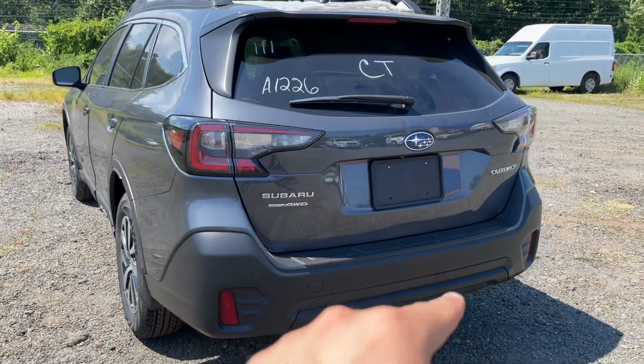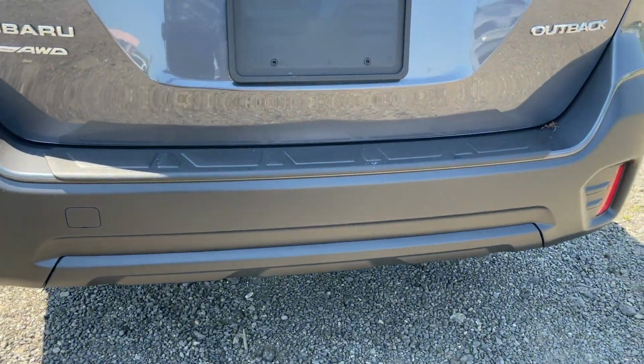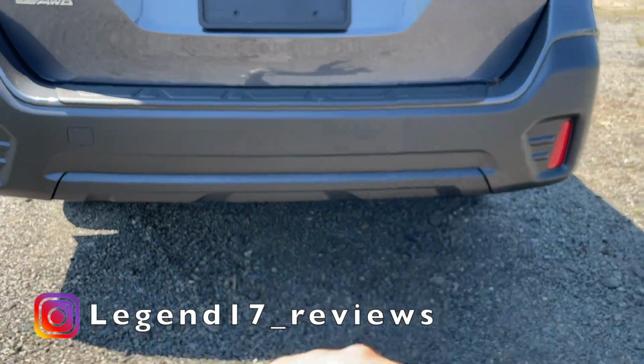This is the bottom portion of the bumper, so it is going to be finished in plastic, which is good. And all the way in the bottom, it does have a really nice design.